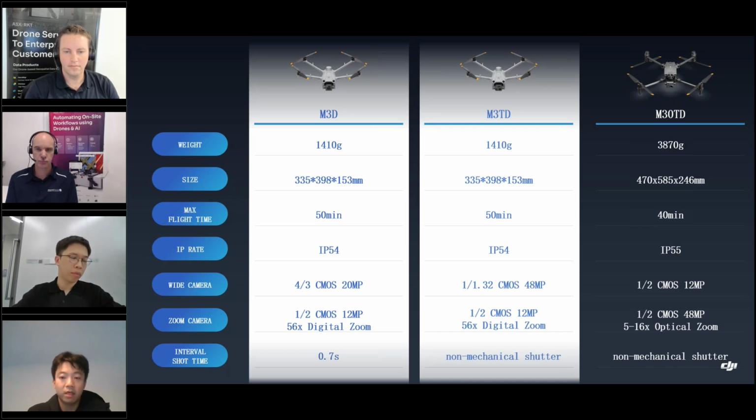And speaking of the camera, with the standard Matrice 3D, we have the wide camera with a 4/3-inch CMOS 20 megapixel sensor capturing at 0.7 seconds with a mechanical shutter as well. So if you are looking at implementing really accurate mapping with an autonomous solution, this is really up your alley. You can see that the specs of the M3D camera are exactly identical to the camera of the M3E. And for the thermal one, the M3TD is equipped with the typical Mavic 3 thermal camera, with a 48 megapixel smaller sensor wide camera, and it also has the digital zoom camera as well.